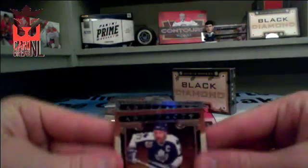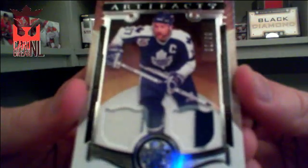Nice. We got a Wendel Clark. Lucky you didn't give Roger the Leafs here. 32/99. Dual jersey. Nice card. Wendel Clark. All right, where's that autograph at? We haven't seen an autograph yet. All right, looks like that might be it.